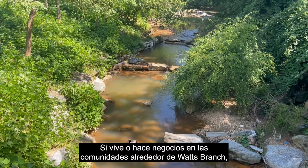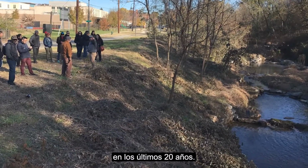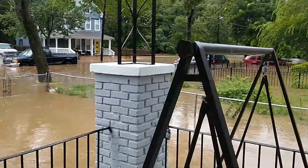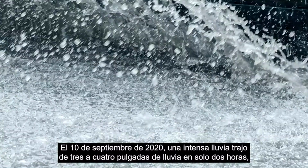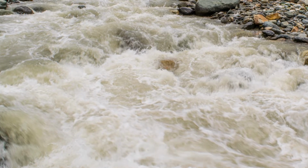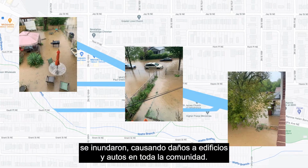If you live or do business in the communities around Watts Branch, you may have seen the large-scale stream restoration projects over the last 20 years. Despite important improvements to the health of the Watts Branch stream, the flood risk remains. On September 10, 2020, an intense rainfall brought 3 to 4 inches of rain in just 2 hours, causing the Watts Branch stream to rise and overflow. Hay Street, Galt Place, and Nannie Helen Burroughs Avenue were all flooded, causing building and vehicle damage throughout the community.